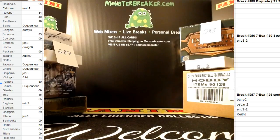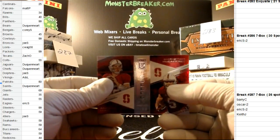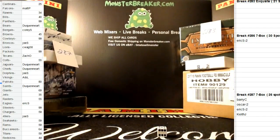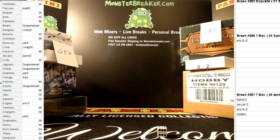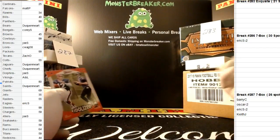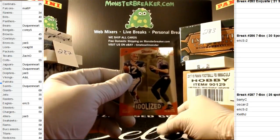All right, we have to random off a couple things here. Roll a die. Rolling even, it'll go to the Colts. Rolling odd, it'll go to the Panthers. It's an odd, going to the Panthers. Rolling even, it'll go to the Bills. Rolling odd, it'll go to the Ravens. It's an even, going to the Bills.